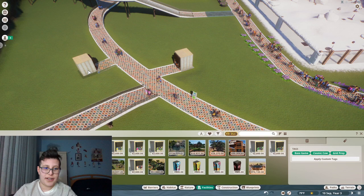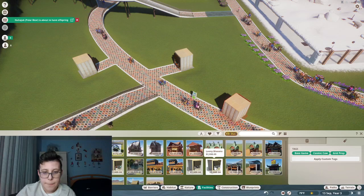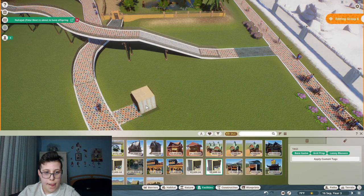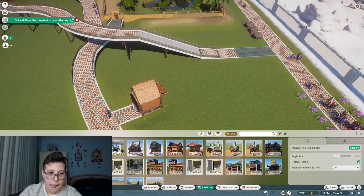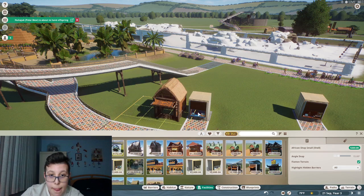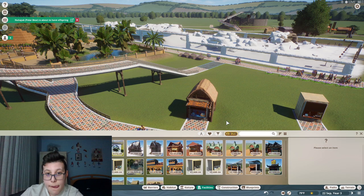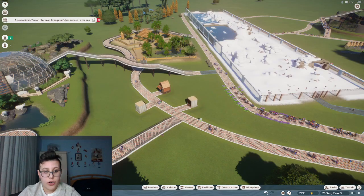Is it? Information, no merchandise. This is what we've been needing. Loony balloons! Loony balloons! Perfect. Booyah. Oh my god.